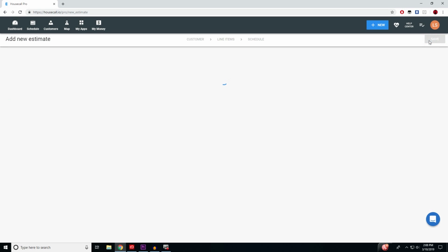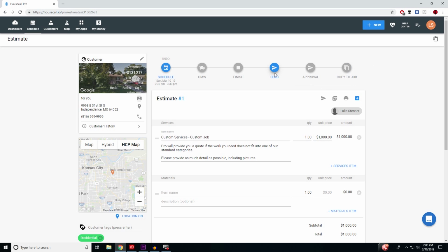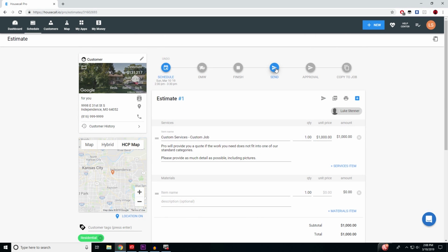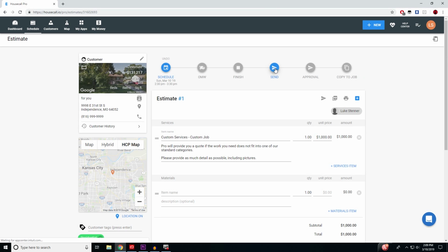So let's save it. Okay, so here's our quote, and now we can attach again, you would attach your proof of insurance and your W-9, and then we send it over to them. Okay, so that's it, and now you can send it over to them. You can type in a nice little message when you send it over to them, any specifics that you saw or anything that you want to include in it. And so we're going to wait for them to approve it.